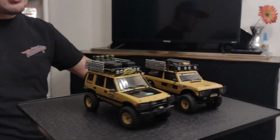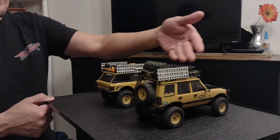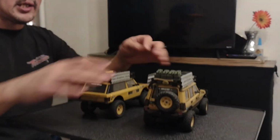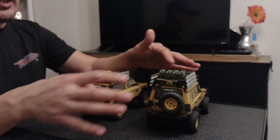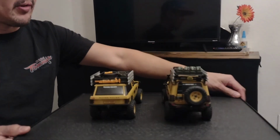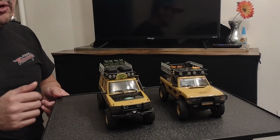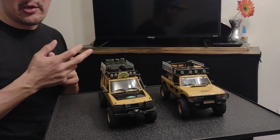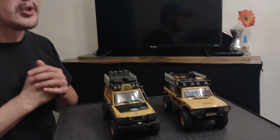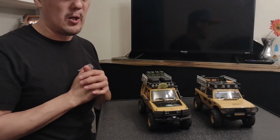Mods we've done to him, not much. We just added more scale stuff to make it look more like its original Camel Trophy version, with all the gas tanks in the back and all the black carrying cases and all the other cool stuff it comes with. I haven't added anything else. We do know the gears are metal, there's ball bearings, and it's got a 2-speed transmission. The slow crawl on these guys is pretty sweet.